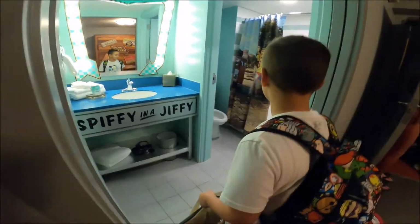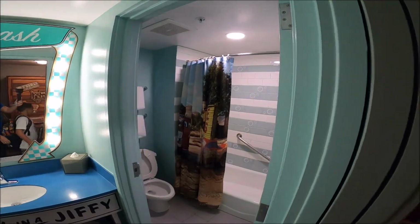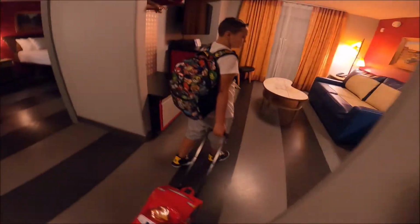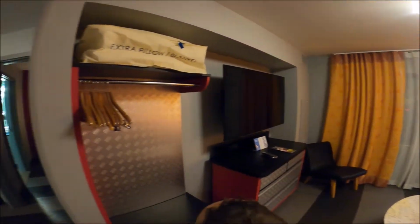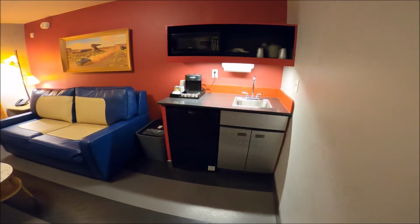Okay. And you have a little bathroom. We have a bathroom here. Shower. Sorry, a bathtub. Toilet. Really nice sink area. We have the living room area. Turns into a bed. A TV, a little closet area. A lot of drawers. And a little kitchenette.